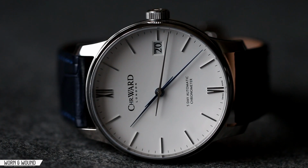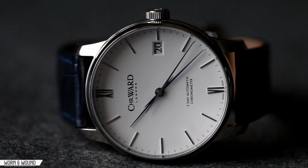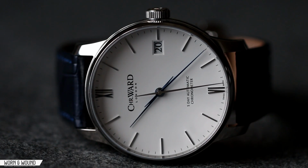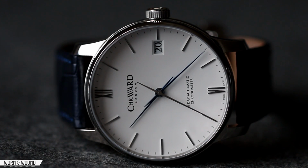So yeah, to wrap up, I'm a really big fan of the movement. And then like I said, I like the watch too. I know the watch isn't for everyone because of the size, but I happen to think it wears very well. I happen to think it's handsome. It's a very kind of safe watch in its own way, but has enough little pieces of flair and style and good finishing, and just all these little things that make it a very enjoyable watch to wear.